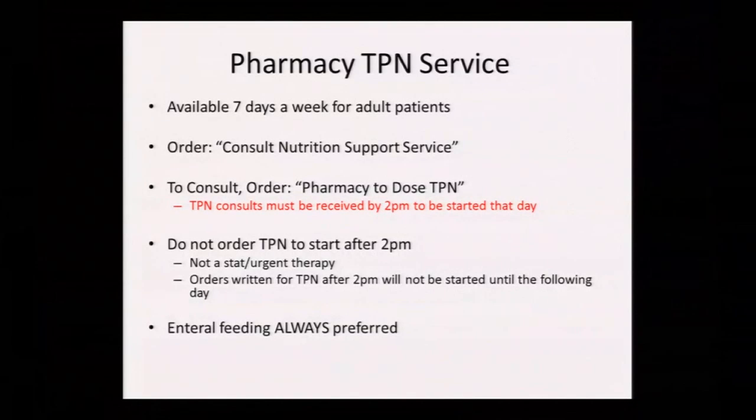That's how you would order it. But if you order any of these things after 2 p.m., like a TPN, it won't start until the following day because our clinical service cutoff time is 2 p.m. So urgent things like antibiotics and anticoagulation, somebody will deal with those after the hours of 2 p.m., but not TPN. You would have to wait until the following morning. So if you think your patient could need IV nutrition, and again, that should be few and far between, that needs to be done early in the day.